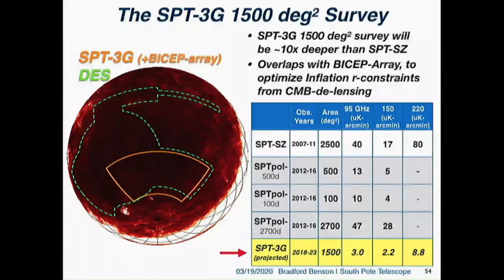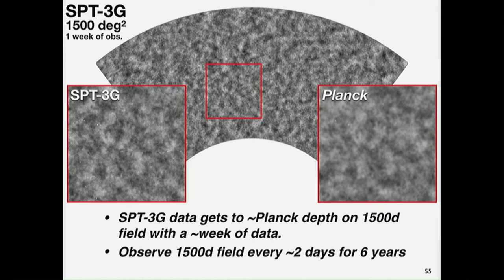What's going to be exciting about this, as I said earlier, is that with SPT-3G we'll observe this 1,500 square degree patch about 10 times deeper than we've currently observed so far with SPT-SZ. And we've designed our survey to overlap with the BICEP Array and BICEP/Keck experiments, to do a joint CMB analysis with them to improve inflationary constraints, as I'll describe. Just to give you an idea of the sensitivity, this is our 1,500 square degree patch, and in roughly 5 days of data we observed it to Planck depth.